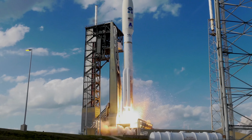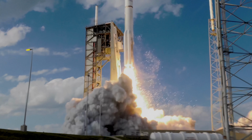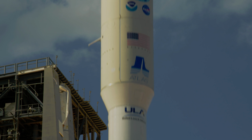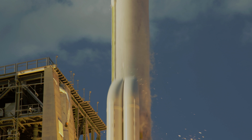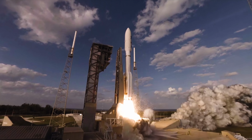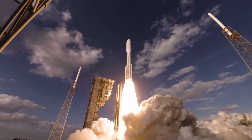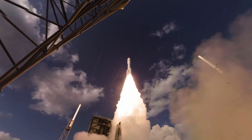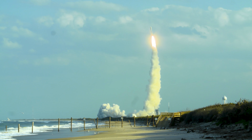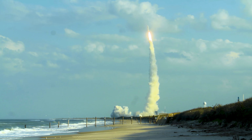And liftoff of Atlas V and NOAA's GOES-S, a highly sophisticated weather eye in the sky, providing better forecasts and saving lives. Atlas has begun a pitch and yaw maneuver to steer to its planned path at azimuth of 100.7 degrees.